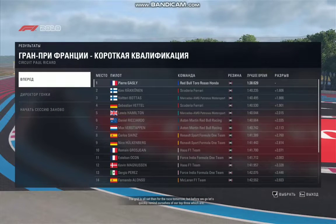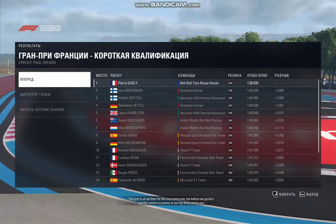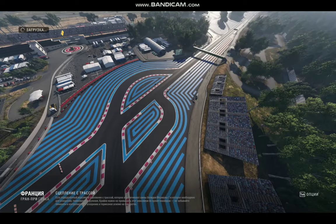The grid is all set then for the race tomorrow. But before we go, let's quickly remind ourselves of our top three, who are Gasly, Raikkonen and Valtteri Bottas.